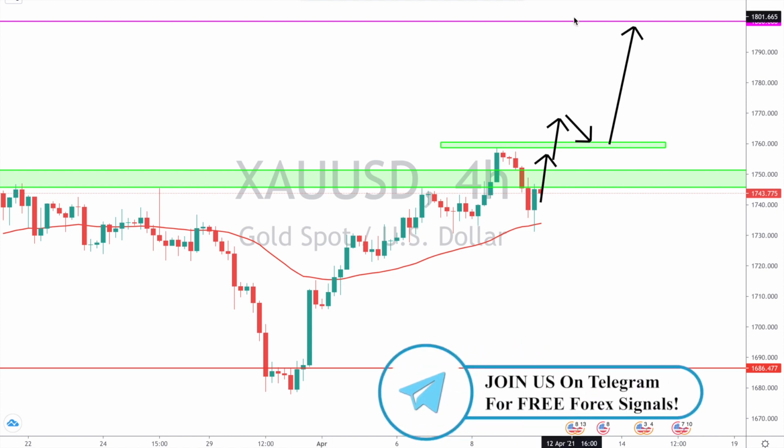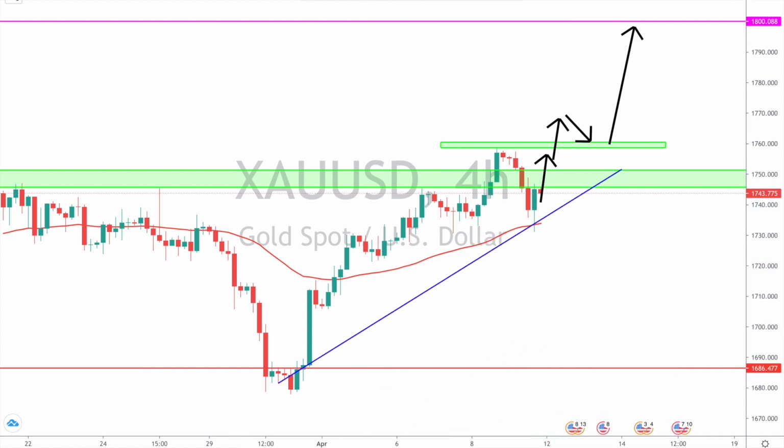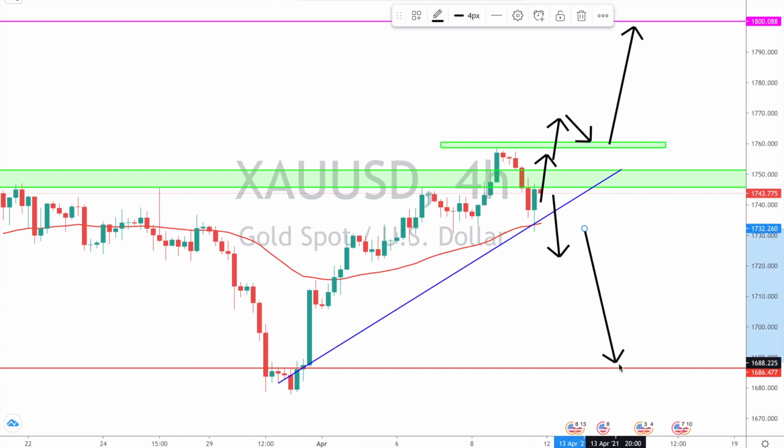So as always, it's quite simple. We just put a trend line right here, and once we get a breakout of the 50 EMA and of the trend line on the 4-hour time frame, we may jump into the short trade and first of all target the support level right here. So here's our view on the gold for the coming week, and without further ado, let's move on to the US oil.